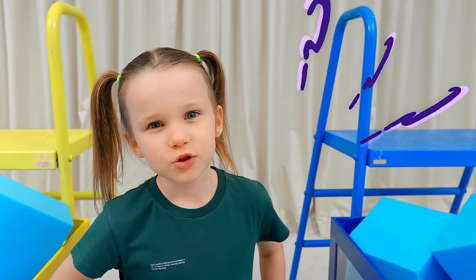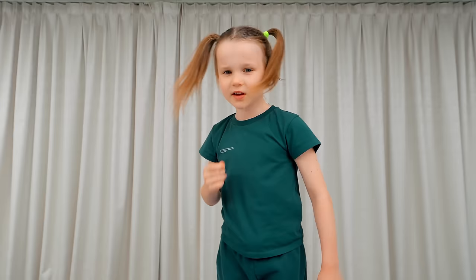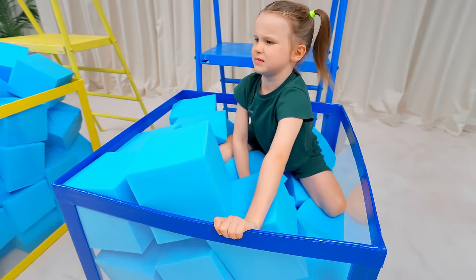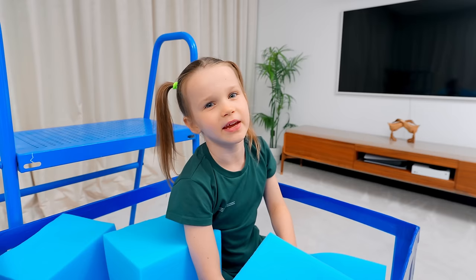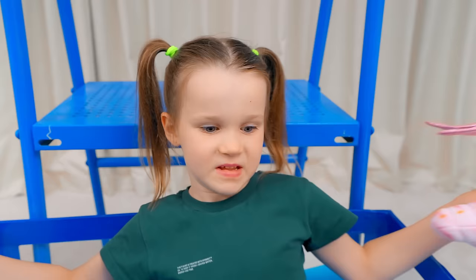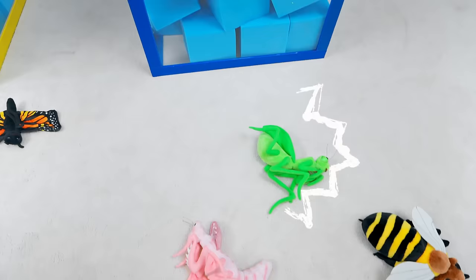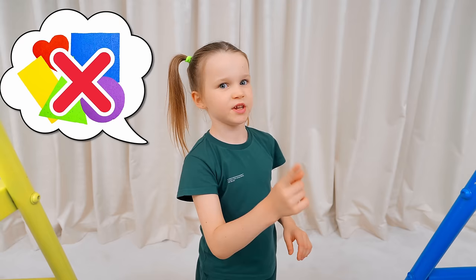I think this is a place to look for a shape. I think something is hidden in here. Let's check. What? Let's find something else. Yucky. Whoa, wait. Huh? What's wrong with this cube? There's definitely no shape in this cube. Let's check another one.